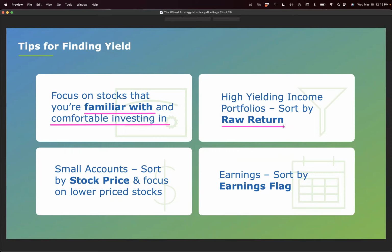And if you're working with a smaller portfolio, what you can do is sort the list based on the stock price and simply focus on selling cash secured puts on stocks that are lower priced. Some of these are as little as 200, 2,300, 2,500, 5,000 crowns to sell 100 shares of the particular stock.